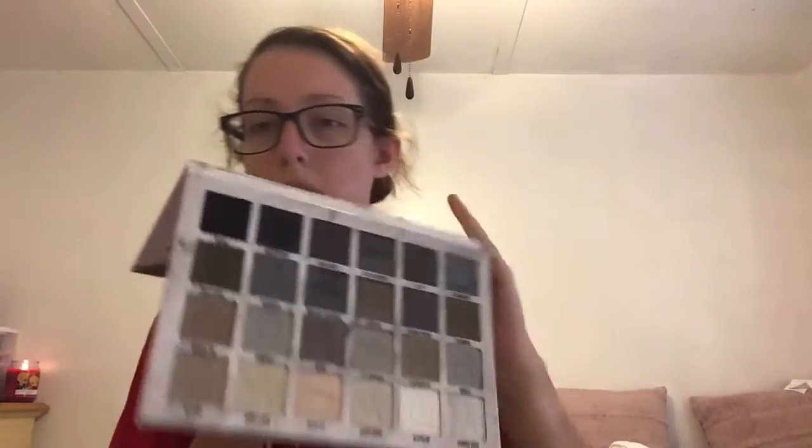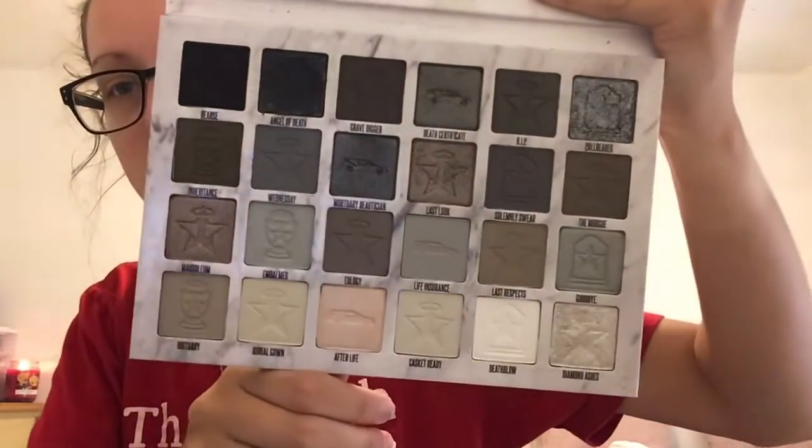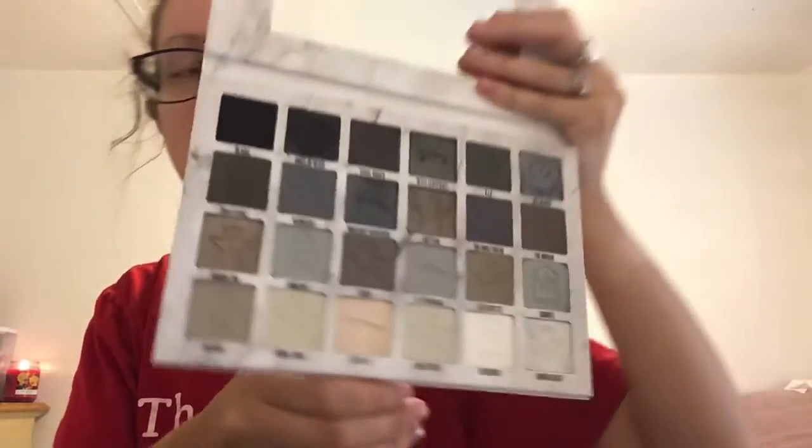Okay, and then the rest of these, besides one, are my bigger palettes. So I have the Jeffree Star Cremated palette. That's what that one looks like. Very, very pretty. I haven't tried it yet though because it's a cool tone palette and I'm kind of hesitant on cool tones. Then we have Miss Huda Beauty Volume 1 Textured Neutrals palette, and this is a beautiful palette.